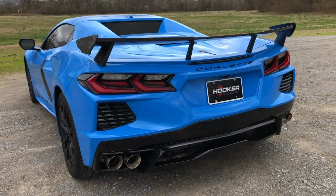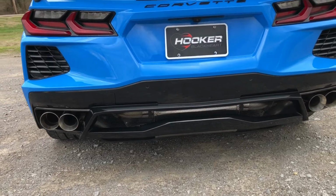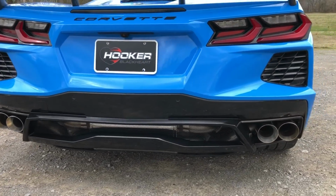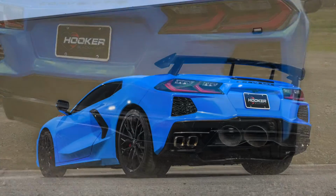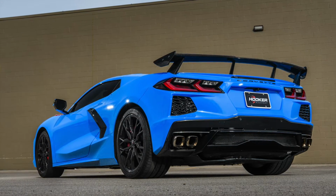Want some real sound from your C8 Corvette? Well, lace up your New Balance sneakers and grab your Craftsman tools because we're going to make your C8 Corvette a whole lot more fun. The 8th generation Chevrolet Corvette is a massive departure from Corvettes of old.